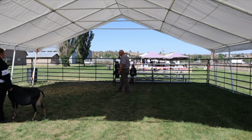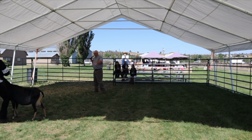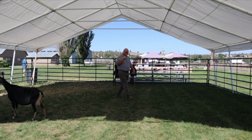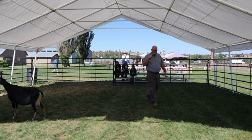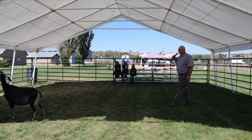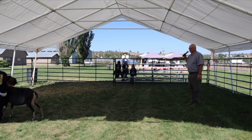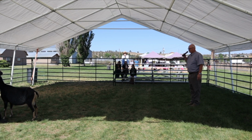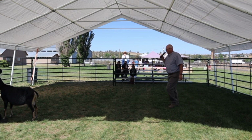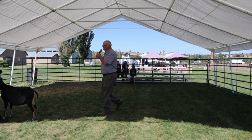We get around beside her and we look at her underline, and she gets deeper through her rear flank than she is up in her foreflank, so we like that. And for an older doe that's been through a few freshenings and had a few kids, she really carries that udder well. That ligament on that udder still holds up. Sometimes they get pretty droopy and pretty saggy as they get older, but a nice individual, well deserving of first place here in this class. Good job.